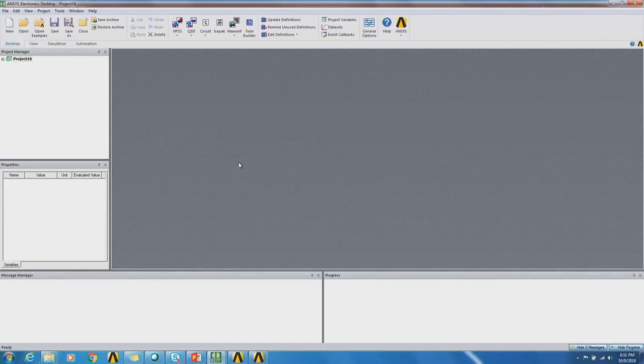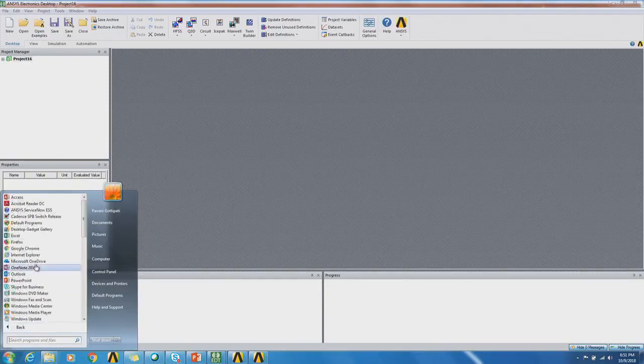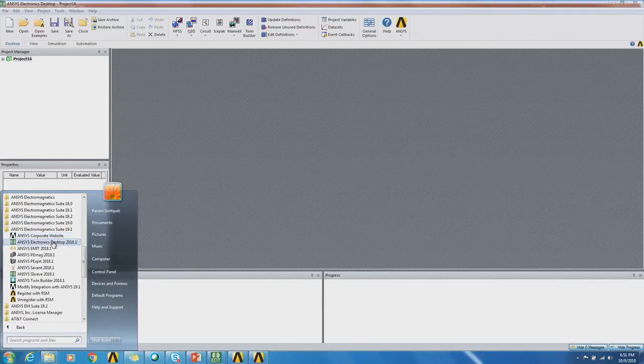So what I have opened here is Electronics Desktop. In the start menu, based on the release that is installed on the machine, you can launch Electronics Desktop from there. This Electronics Desktop is the same installation if you're using HFSS or Maxwell or RMxprt. They're all bundled into Electronics Desktop. So once you start Electronics Desktop from here, it launches this window.